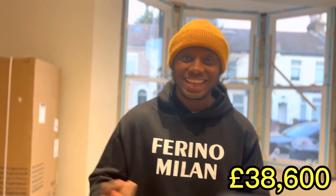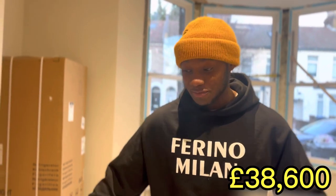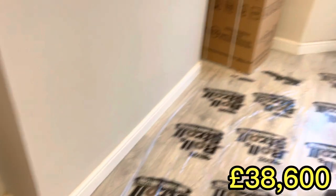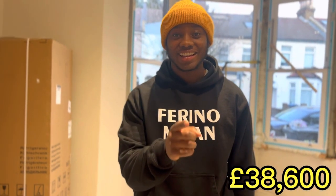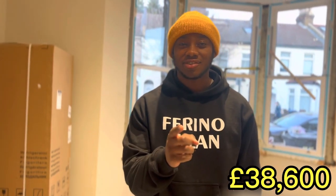All right, so number 10 is the skirting boards. Actually, flooring. Flooring first. Yeah, let's do flooring first. Right, makes sense.